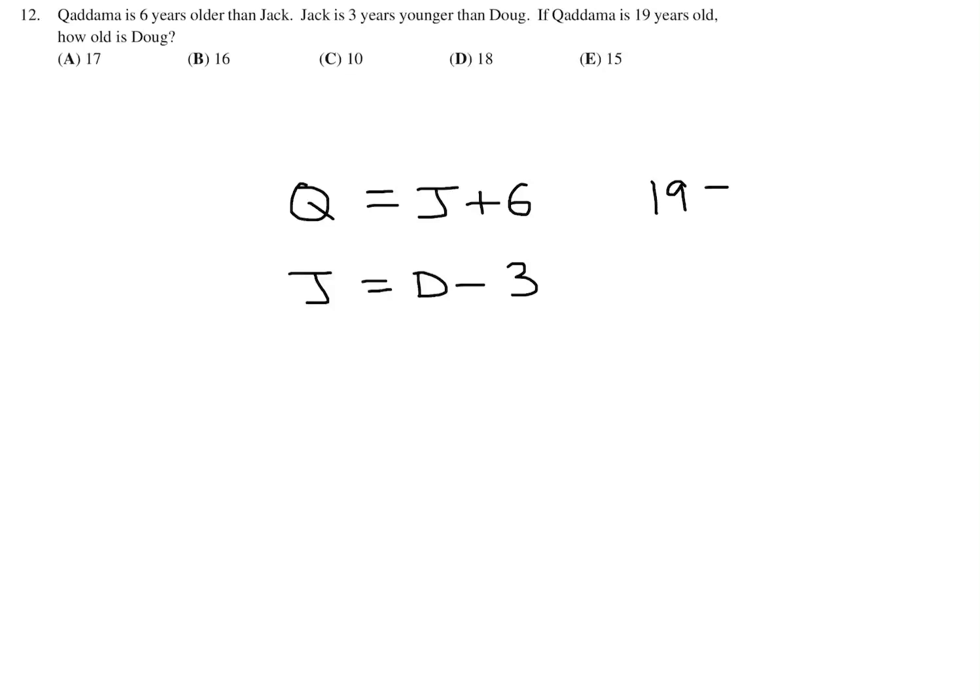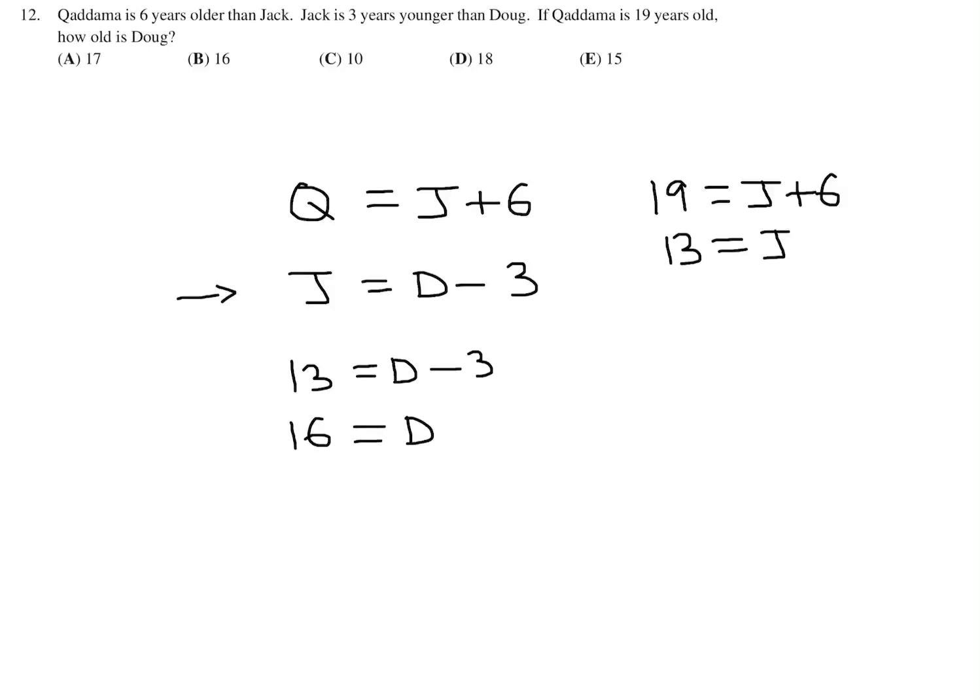So that means 19 is equal to J plus 6. And if you solve for J, you'll get J is equal to 13. And then now we can plug it back into here. So 13 is equal to D minus 3. And therefore D is equal to 16. So Doug is 16, and therefore 12, the answer is B.